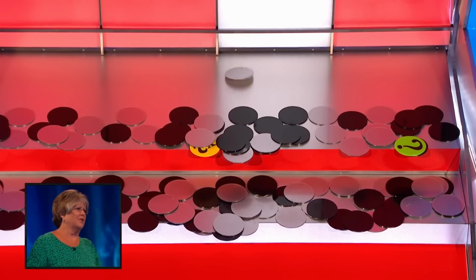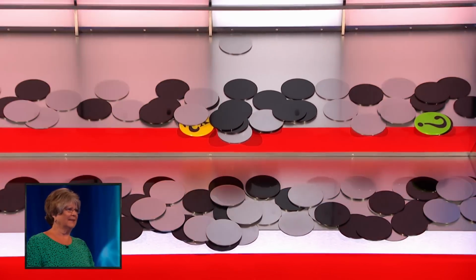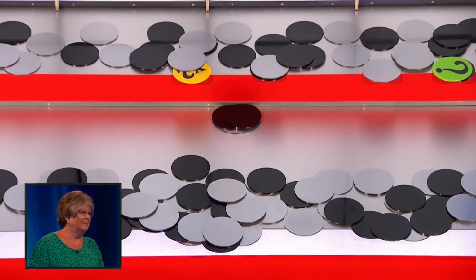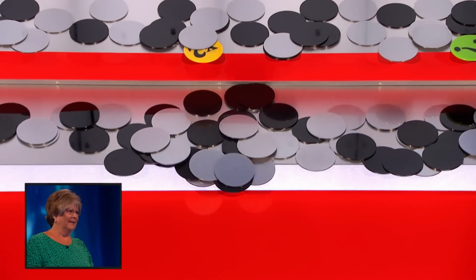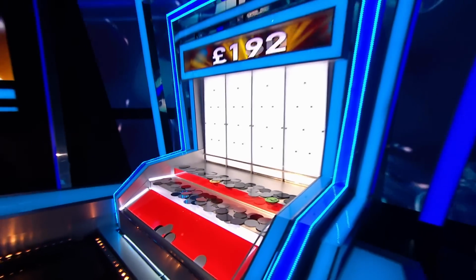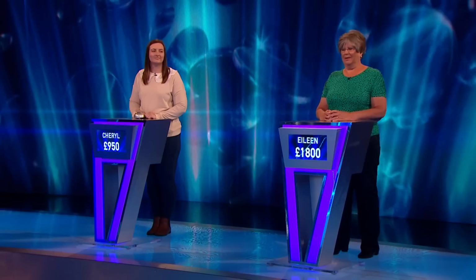There you go. Oh, that's just where I wanted it. Feels bang on, Eileen. Yes. Come on, Eileen, what have we got here? Oh, yeah, fantastic. Another lovely cluster. Six counters, £300. Let's take that from the machine and put it into your bank, Eileen. And that's going to extend your lead to £2,100.